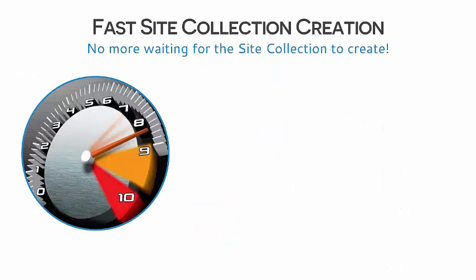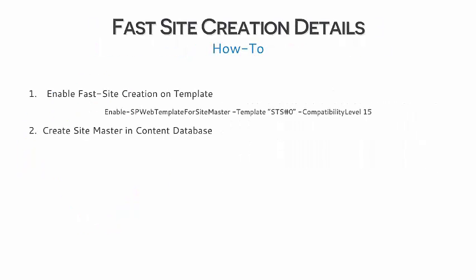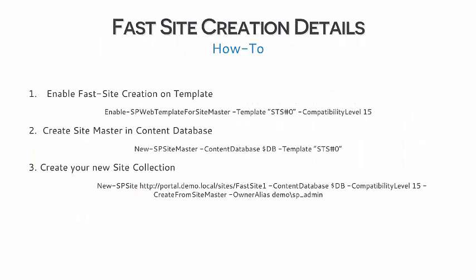Fast site collection creation allows you to create site collections a lot faster, because instead of creating a blank site and activating features one by one, SharePoint is now going to create a template at a database level and copy everything at the database level. So it should be a lot faster. However, we're not going to go through the exact steps, but you need to do it through PowerShell. You cannot do a fast site in the UI.